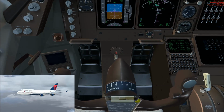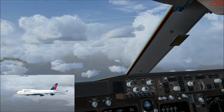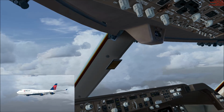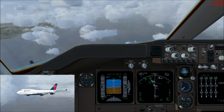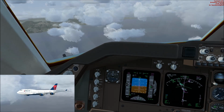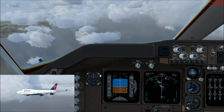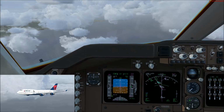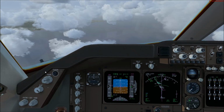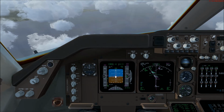So those speed brakes are back again, and we are passing 10,000 feet now, so we can turn the landing lights on. And this should be the island where Honolulu is on. Now we fly through some clouds, but the weather looks nice. We can now close this window, I would say, to have a good frame rate during approach.